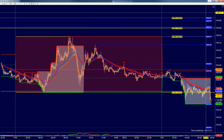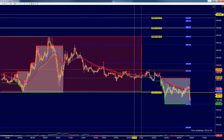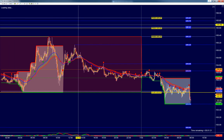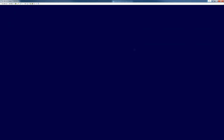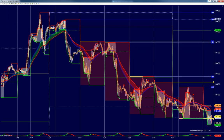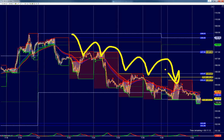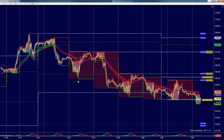Here's a 5-minute chart. The 5-minute chart shows us some great information. Let me switch this down to a 30-minute chart first though, because on a 30-minute chart, you really get a chance to see what's been happening. Here's a 30-minute chart with one of our proprietary indicators on it that basically just shades the ranges. So you can see the range below us is red, red, red, red, red. You can see they're all shaded red. That means we've had lower lows, lower highs each way.